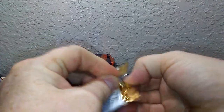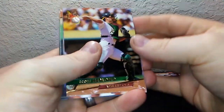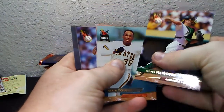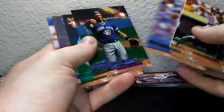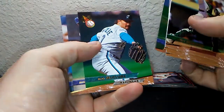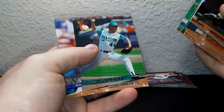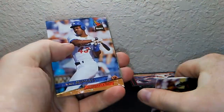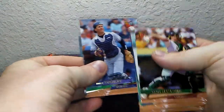Alright, 93 Fleer Ultra, Series 2. Alright, we got here Scott Hammond, Kevin Young, rookie card. Another Brian Harper, Kurt Caskell, Randy Knorr, Bob McClure, Mike Sharperson, Bruce Hurst, Chris Carpenter. I know he's a good signer, so that one should be going out soon. Raul Mondesi, Chris Hammond, Mike Stanley. I've got some going to him soon. And Willie Banks. That's all those.